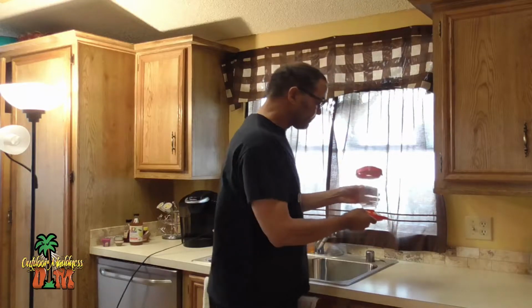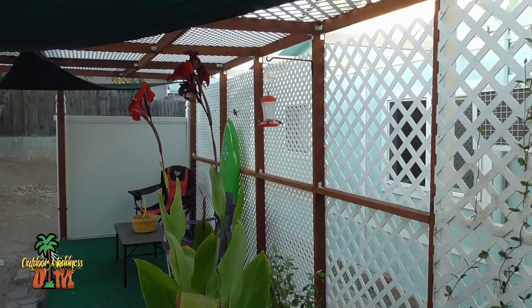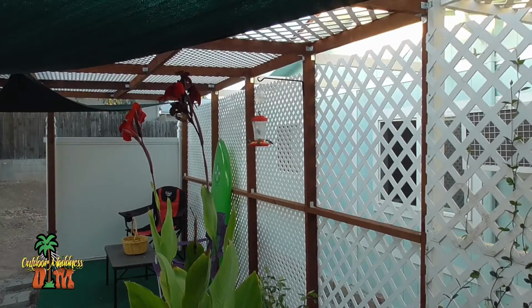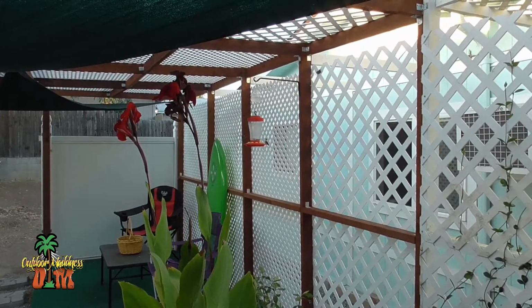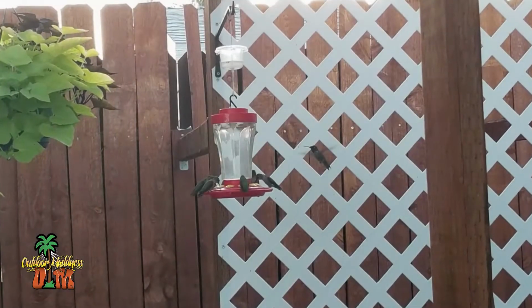Okay, so now let's talk about where you place your feeders. I think pretty much anywhere you place a feeder, you're going to get a few birds, but what I've noticed is when we place our feeder under a patio cover or some kind of shelter, we get more birds coming. When I was building this cover, hummingbirds were flying around me and I didn't even have it built. And now that it's built, for some reason, they're just attracted to it.